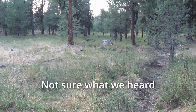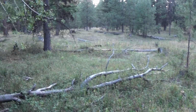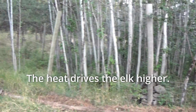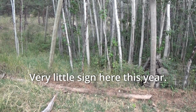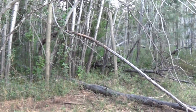Well, we've made it down here to the bottom. Very little elk sign this year. Real nice aspen grove here. Real nice thicket. They fence it off. They graze cows. They keep the cows out, but the cows and the elk beat the fence down. They've been going in and out here. There's probably a lot of rubs in the center here.